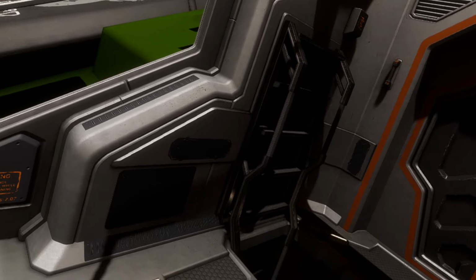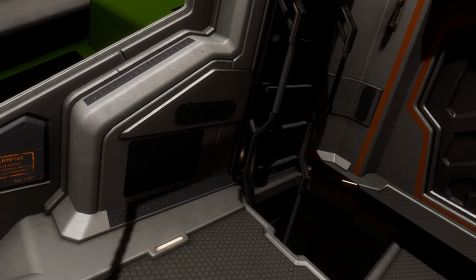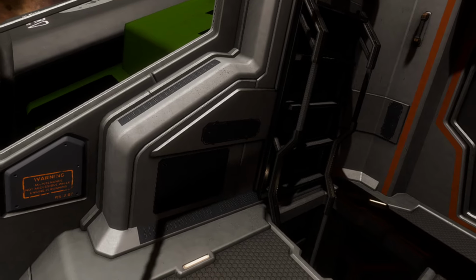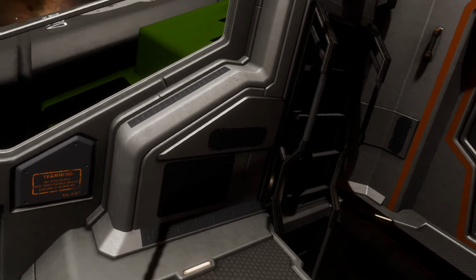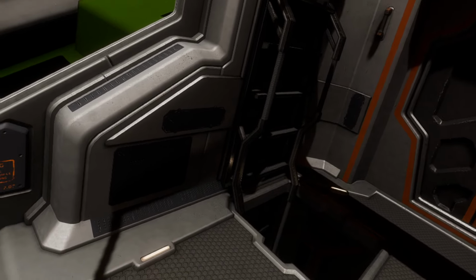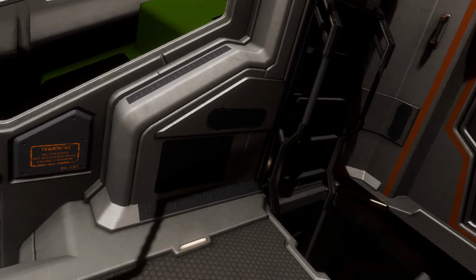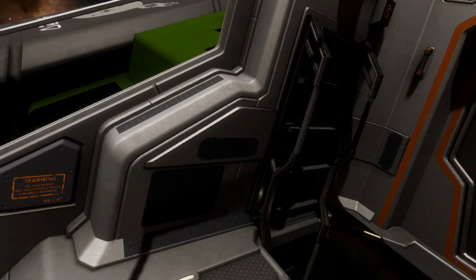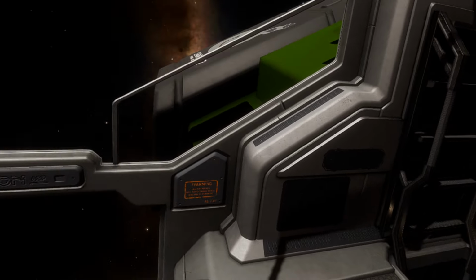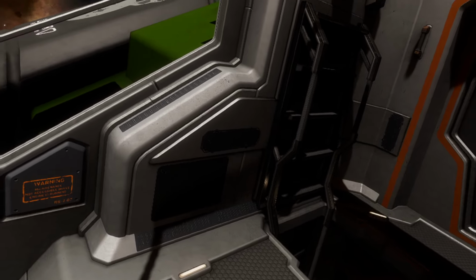Also, you have this elephant in the room, which is this little hole in the floor with a stairway going down to it. Now this is perhaps the best cockpit with the potential of having a GIMP basement. A GIMP basement would be excellent content for the future of Elite Dangerous, where we just walk down those steps and we've got a basement with GIMPs in them which we collect.